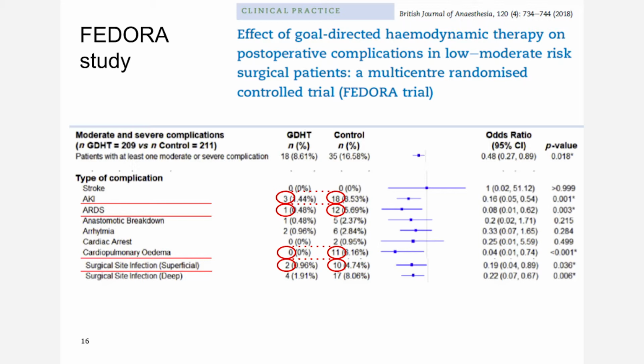And when you see the complications here down the side, this is stroke, kidney injury, ARDS, which is acute respiratory distress. Then you have things like arrhythmia, surgical site infections. So when I mentioned earlier on, especially in the US, the patient safety story is around acute kidney injury and surgical site infections. Here you can see acute kidney injury in the Doppler group.